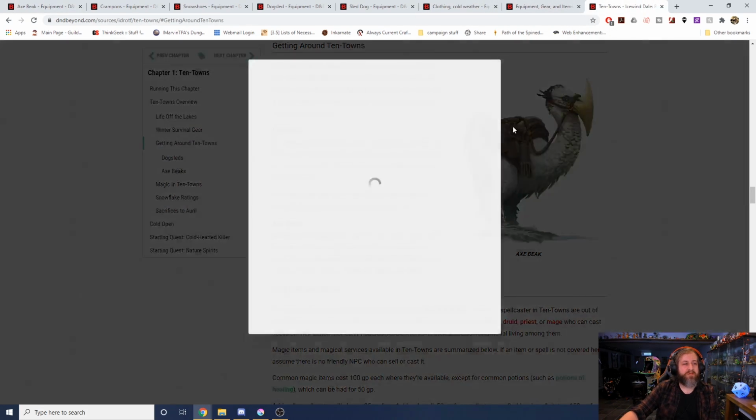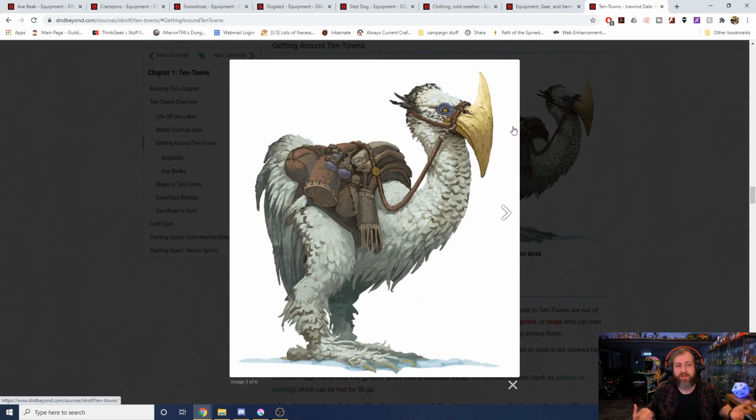But remember I was telling you about how much I love the art for Icewind Dale? Here's a perfect example. If you've never seen an Axebeak before, they've been in the Player's Handbook since the start. They are large size, so they can be ridden, and they're actually not ineffective if you were to use one in combat. But this snowy version of it just looks amazing. I love this. It also very much gives me a Tauntaun vibe, and we're going to be in Icewind Dale in a crazy snowstorm that's damn near close to being in Hoth, and this thing looks like a Tauntaun. Just don't get eaten by a Wampa.